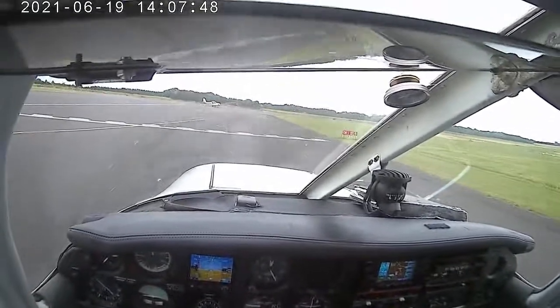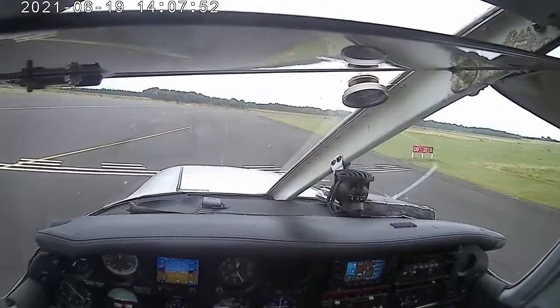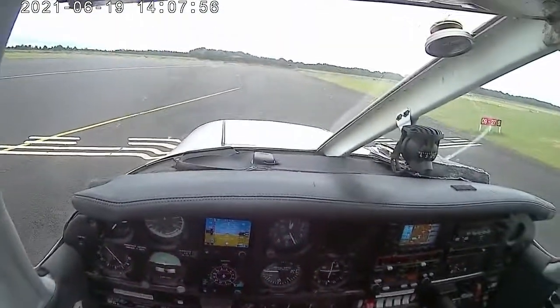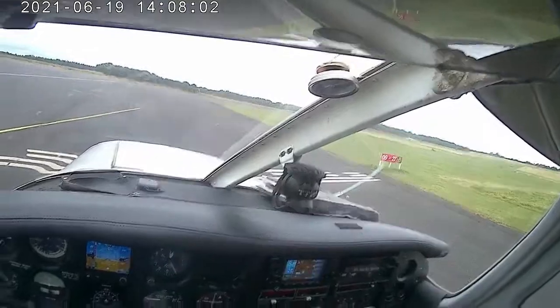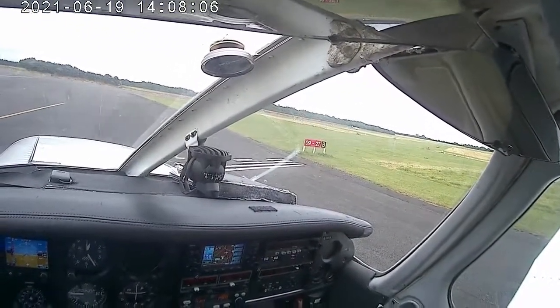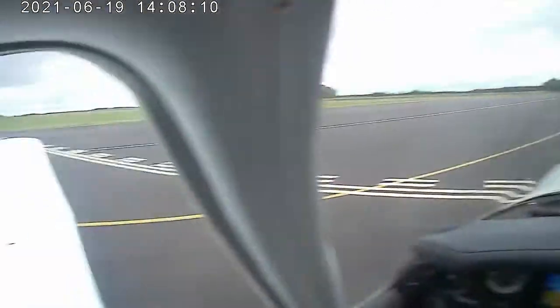Charlie Golf Delta India, continue vacate right between the white tires if you can stop in time. Continue vacate right, I've got this, Golf Delta India. Golf Kilo X-ray, ready for departure, holding on Bravo. Kilo X-ray, roger, you're good to line up, there was one on to vacate. Roger, Kilo X-ray. So I go line up. Line up, that's it, yeah.